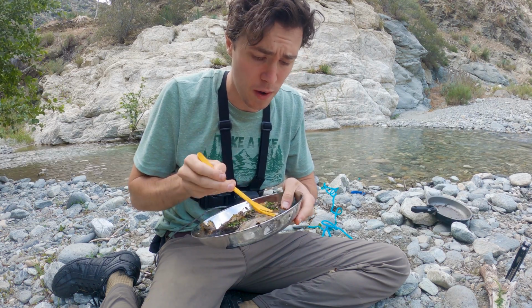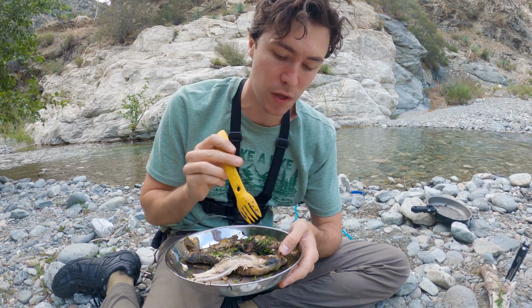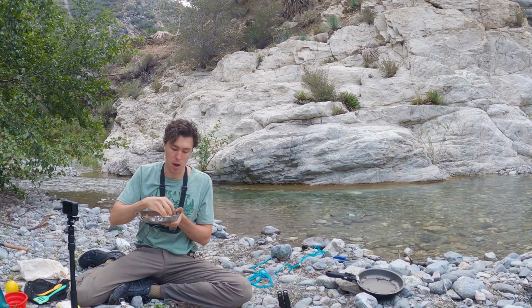Wow. Yeah, they say trout cheeks are kind of like little clams. It's right by the jawline. So look for it next time. It's a little morsel of food. Gourmet trout in the mountains.